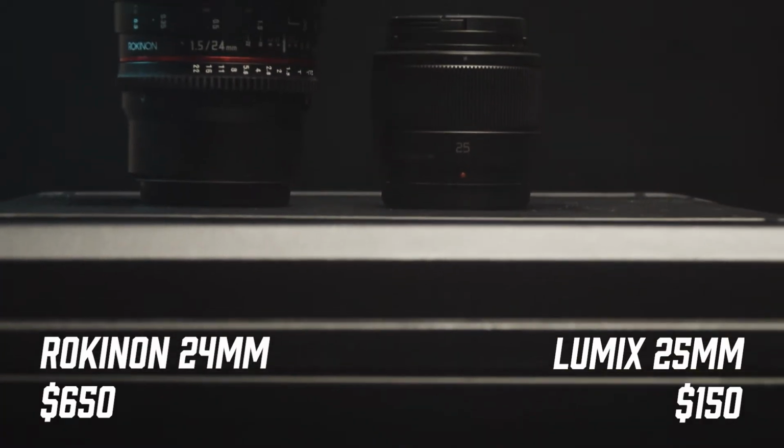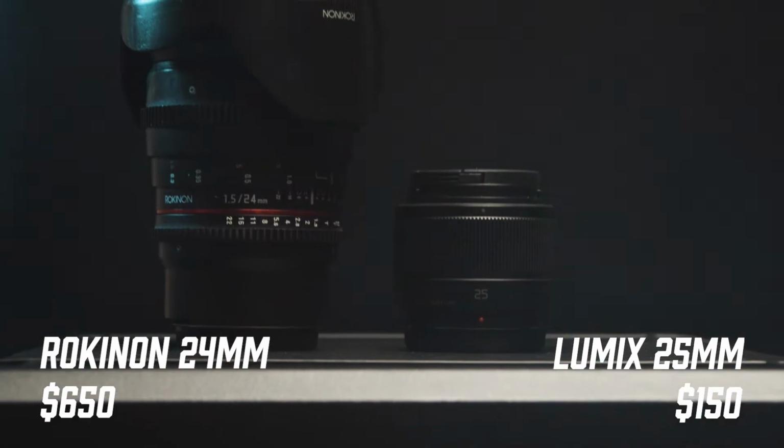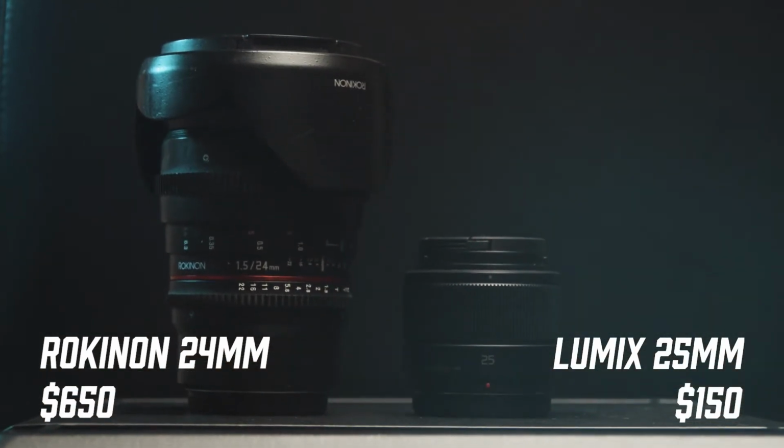Today, we're going to be comparing two lenses at the same focal length. We have the Lumix 25mm and the Rokinon 24mm. Just right off the bat, we can see that they're two very different sizes and two very different lenses at two completely different price points. So why is this important?